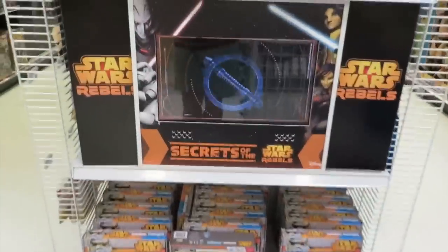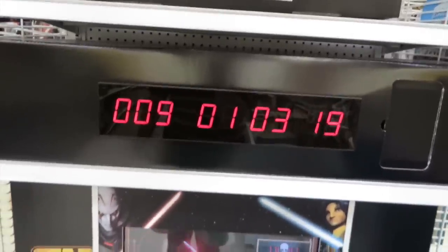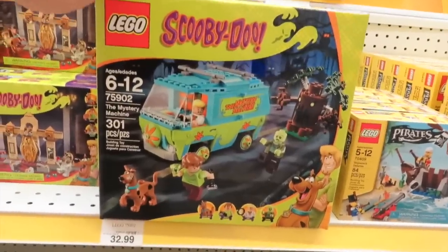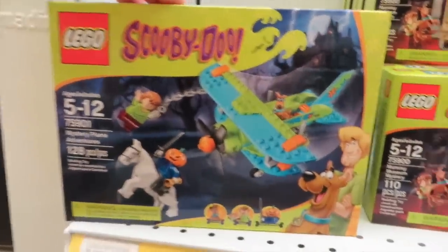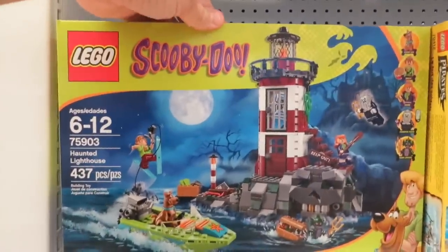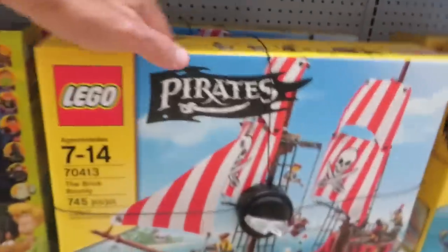Okay, so this is awesome. They're showing Star Wars. This is the countdown clock till the new Star Wars toys go on shelves. That's hysterical. All right, so here are the Scooby-Doo Lego. I'm not sure if I've showed these before or not, but these are awesome. There's the mummy one. Airplane one with the headless horseman. The lighthouse. The lighthouse might be my favorite. And the Mystery Mansion. That's the big set. That's really cool. And I love this pirate ship.